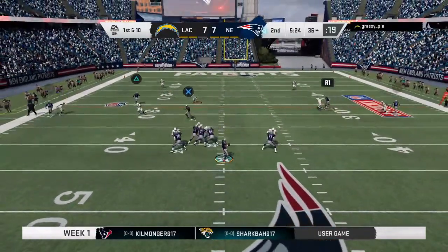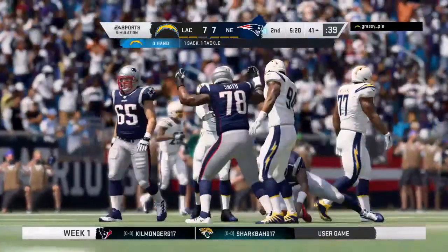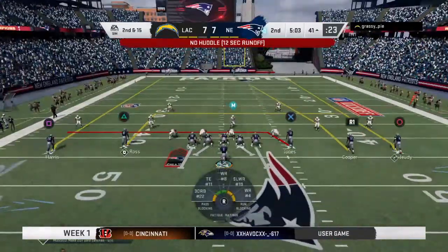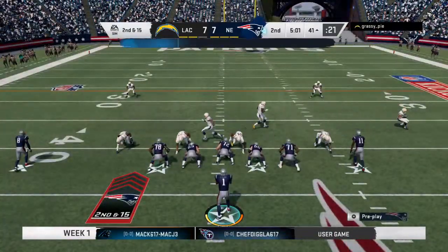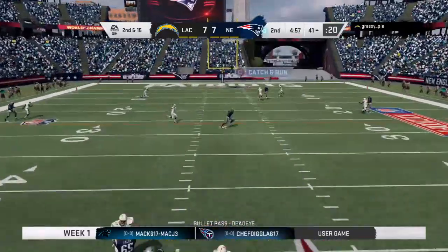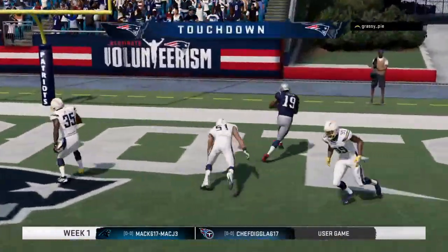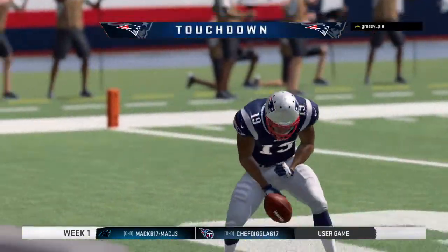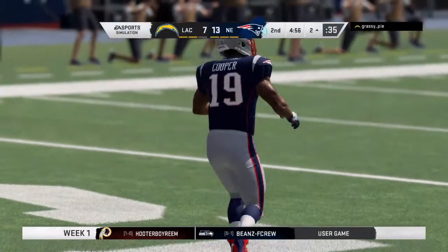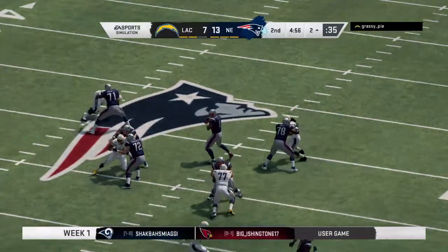On first down, Fields. Nowhere to escape, and he goes down. They couldn't contain Deshaun Hand that time as he gets home for the sack. To throw on second down, Fields. He's going to look end zone here for... And caught by Cooper for a Patriots touchdown. Amari Cooper, 41 yards. And the Patriots have taken the lead.